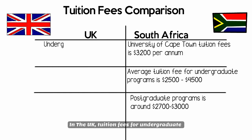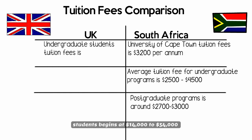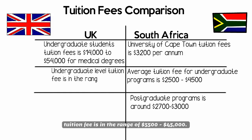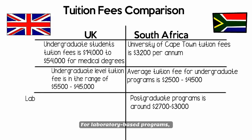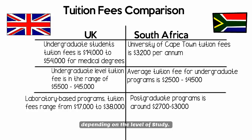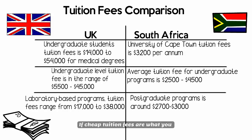In the UK, tuition fees for undergraduate students begin at $14,000 to $54,000 for medical degrees. For programs that are classroom-based at undergraduate level, the tuition fee is in the range of $5,500 to $45,000. For laboratory-based programs, tuition fees range from $17,000 to $38,000 depending on the level of study. If cheap tuition fees are what you're looking for in a study abroad destination, then South Africa clearly has the edge over the UK in this regard.